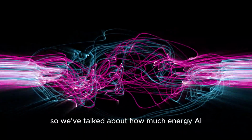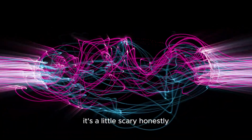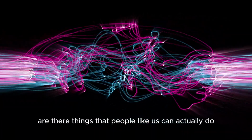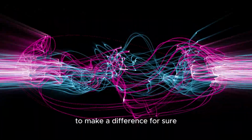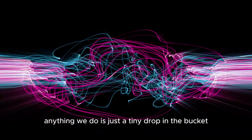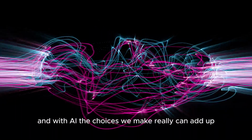So we've talked about how much energy AI uses and the impact it has on the environment. It's a little scary, honestly. Yeah. But are there things that people like us can actually do to make a difference? For sure. It's easy to feel like anything we do is just a tiny drop in the bucket, but every bucket is made up of drops, right? And with AI, the choices we make really can add up.